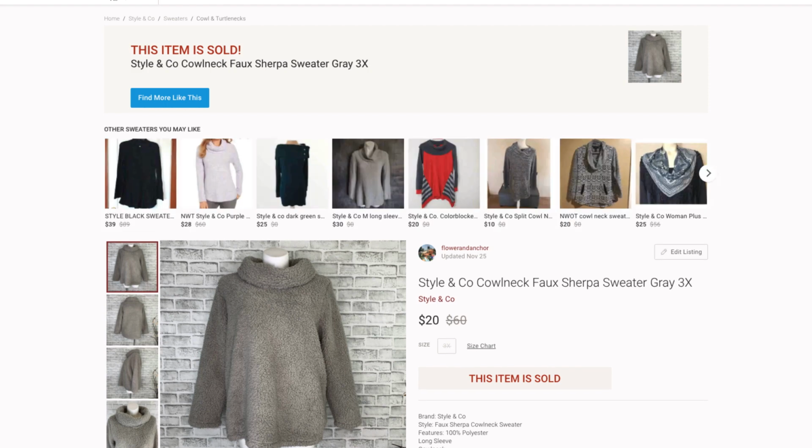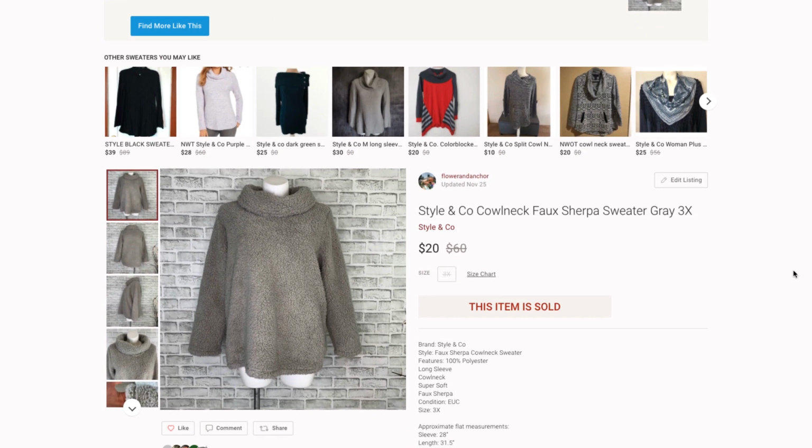This Style & Co. cowl neck faux Sherpa sweater in gray was listed for 217 days, and this was another free item that we got last year from our apartment. So we had it for a long time. It was so cool, that fuzzy Sherpa material, and Bill did send out an offer on that one. We sold it for $20 with a shipping discount, but it was listed for 217 days, and still $20 is excellent. Style & Co. isn't one of those brands that sells for very much, but there's definitely brand recognition there.